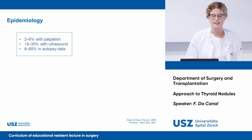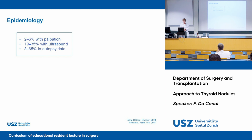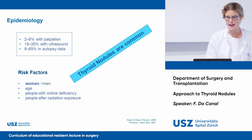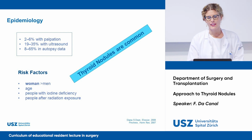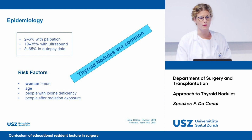Numerous studies suggest a prevalence of 2 to 6% with palpation, from 19 to 35% with ultrasound, and 8 to 65% in autopsy data. So the important message is thyroid nodules are common and they occur more with age. Their incidence is increased in women, in people with iodine deficiency, and after radiation exposure to the neck.